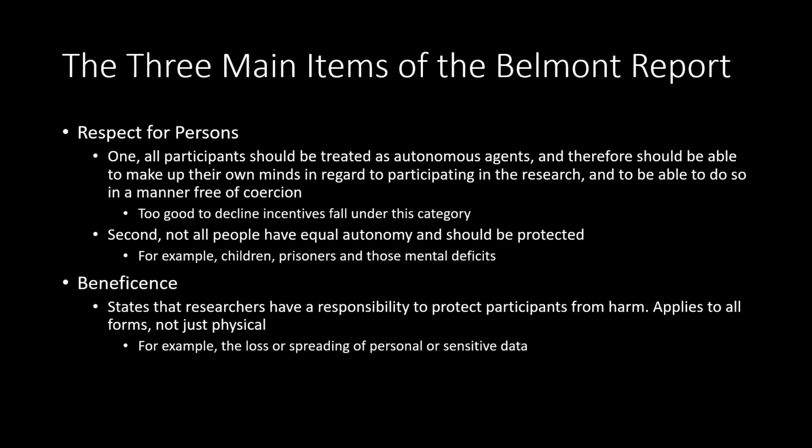Because if that information is personal or sensitive and it is compromised, it could lead to difficult situations for those individuals. We all have things that we don't want our elders or our bosses to know, for example. But sometimes research does ask about these types of things.